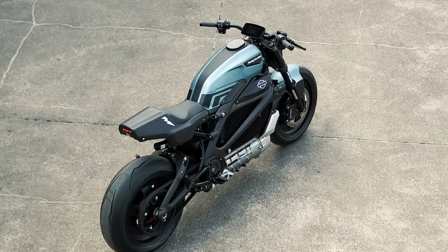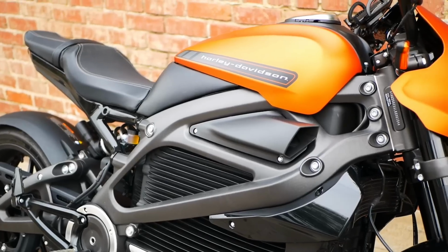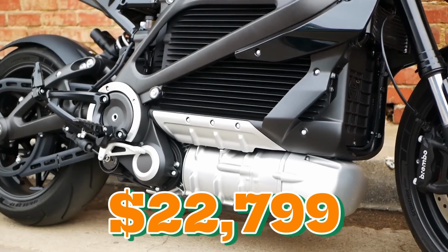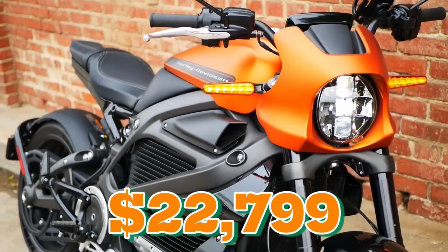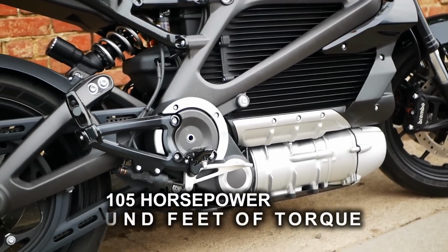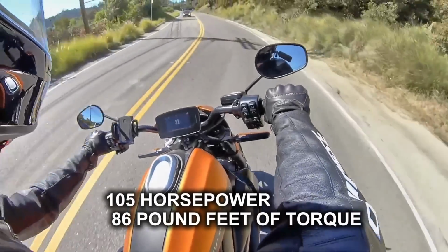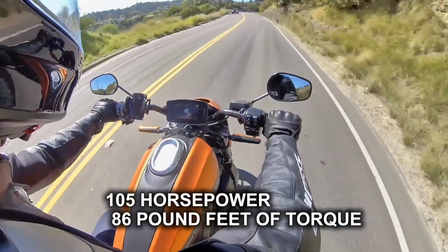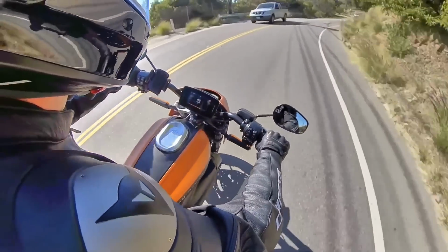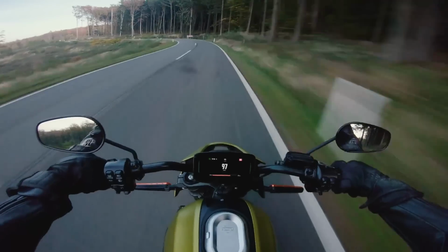And it is not just about the technology, it is about the market Harley tried to reach and the market they left behind. Priced at around $22,799, the LiveWire 1 comes with a fully electric motor that delivers 105 horsepower and 86 pound-feet of torque. Acceleration is immediate, 0 to 60 in just 3 seconds flat. The throttle is whisper smooth. There is no clutch, no gears, just instant torque and a ride quality that feels like gliding on rails.